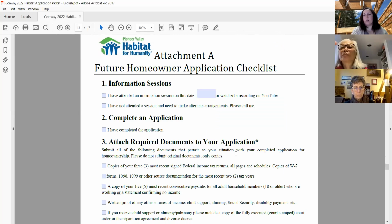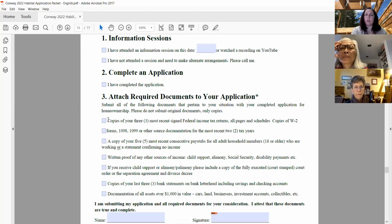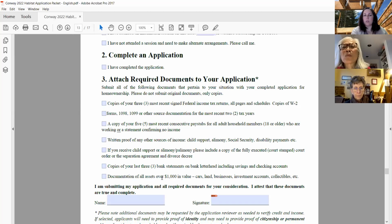And then this is a very important part of the application. This is your checklist of additional documents that you need to submit with your application. Just signing the application does not complete it. You also need to provide supporting documentation, like your 3 most recent signed federal tax returns, your 5 most recent consecutive pay stubs, written proof of any other sources of income, if you receive child support or Social Security. If you receive child support or alimony, then you also have to provide a copy of your separation agreement or divorce decree, your last 3 bank statements, and documentation of significant assets over $1,000 in value. Things like cars, land, businesses, investment accounts.